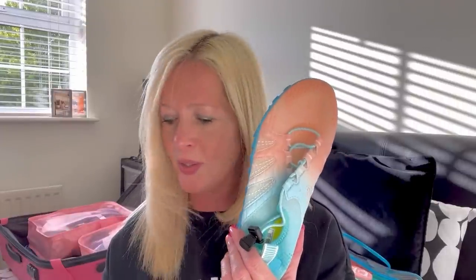But they're almost like a little trainer shoe, totally waterproof, but they just protect your toes and your feet from the bottom of the sea. And you can go swimming in those. They're really, really light, so they don't feel like you're wearing shoes while you're swimming. But again, they come in all sorts of different colours, shapes and sizes. But I find those really, really useful in the sea.